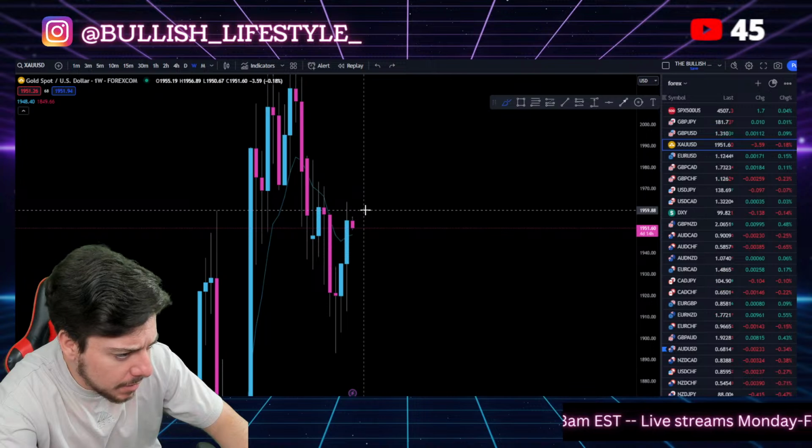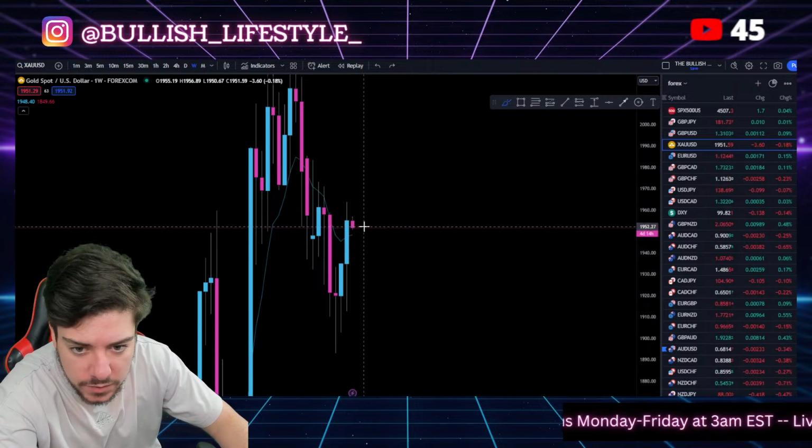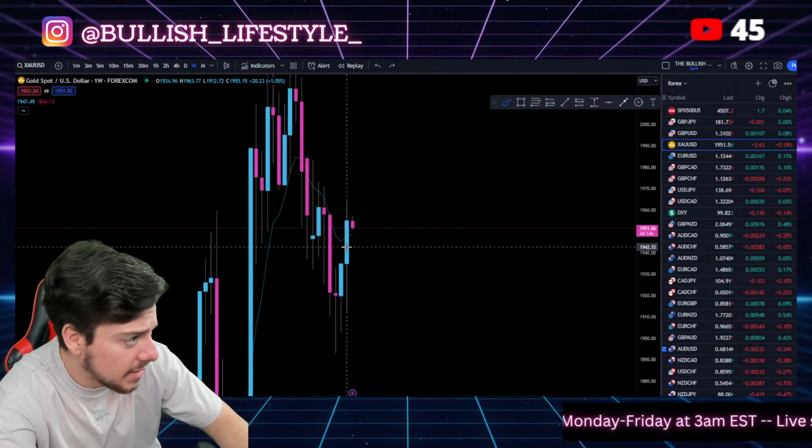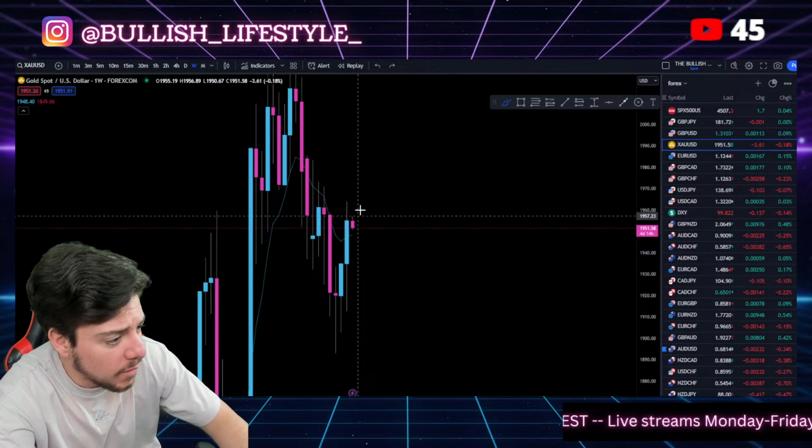It's also a JPY public holiday. I did not know that. All right, so yeah, I could potentially see this weekly candlestick form its low, and then I don't know where it flips bullish and leaves a wick.